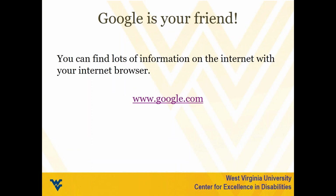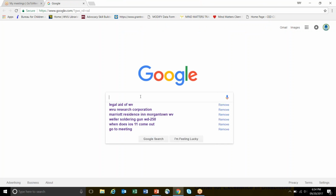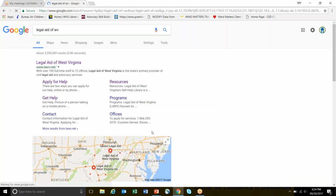I could give you the website, but you'll probably lose it. So if I show you how to use Google, you'll probably remember how to do it. You go to the Google homepage and type in Legal Aid of West Virginia. You'll get a bunch of results, but this shows you that this is the website for Legal Aid of West Virginia, so we'll go there.